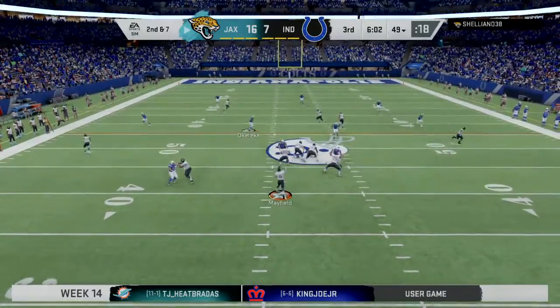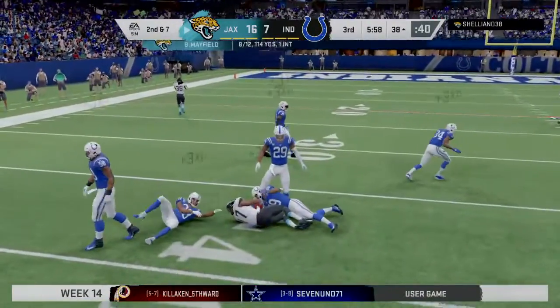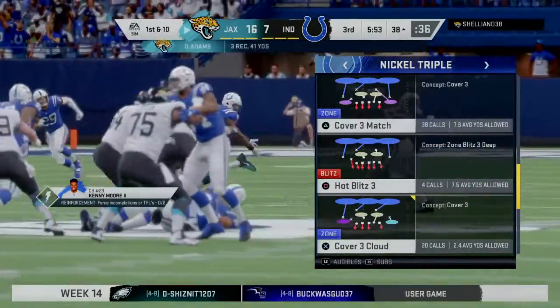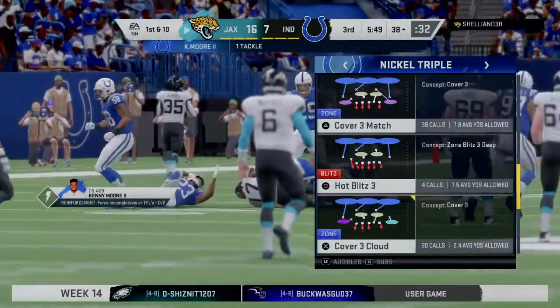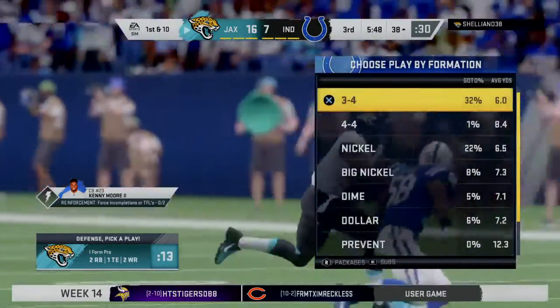From just shy of midfield, Mayfield. It's caught here by Adams. And they'll get him to the ground. He has another first down at the Colts' 38-yard line. I think it all came together there. In-breaking route, drove it with excellent pace. Money throw right there to move the sticks.